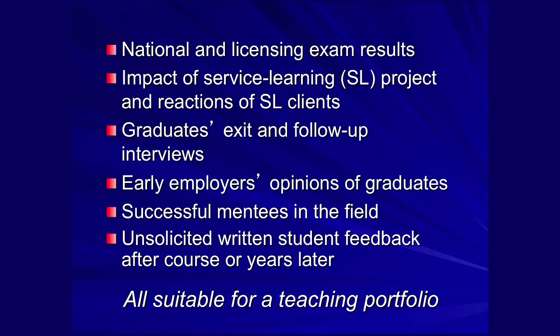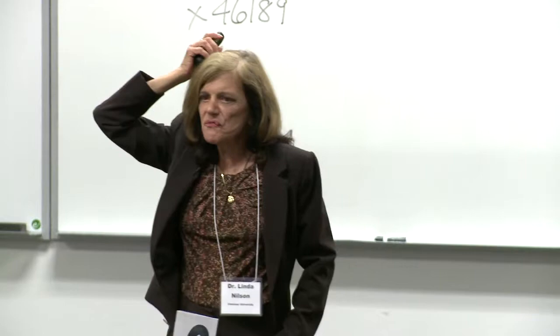And later on, you're going to start getting letters, if you haven't already, from students that you had 20 years ago, who say, I am an X because of you. I'm an X now because of you. You can frame them and everything. They probably will not get the attention that they deserve in a faculty review, but they're still nice to put in there. Just don't give them the original copies. Those are yours. So anyway, all of these can go into a teaching portfolio. They're perfectly legitimate to be there. They've been put into teaching portfolios before.